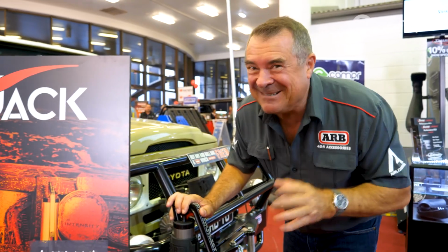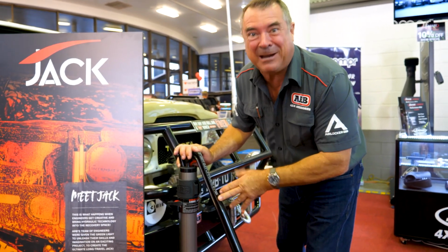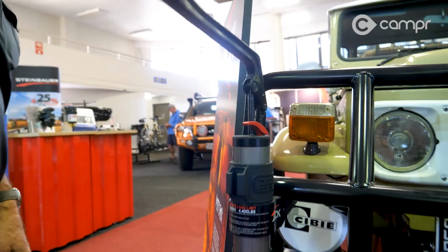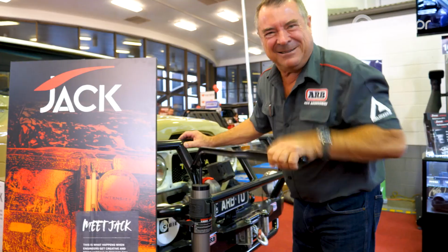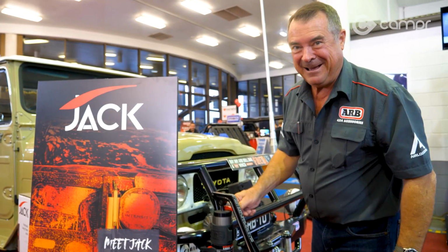Here's something we didn't sell in 1982. As a matter of fact, we've only been selling this for about a month. It's the new ARB jack. We just call it jack, and it's hydraulic, and it's just so easy, it's smooth. It's actually fun to use. And to let it down, we just push the red lever. This guy's fresh.